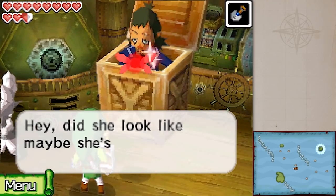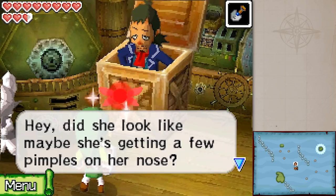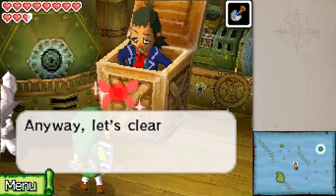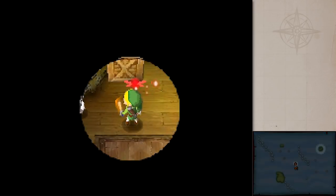Professional crate inspector, hello. Hey, did she look maybe she's getting a few pimples on her nose? Huh? How do I have time to notice stuff like that? I was in a crate! It was boring! Cut me some slack, huh? Anyway, let's clear out. I want to put these waters behind as fast as I can. No more rewards.